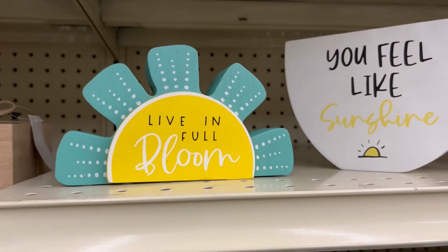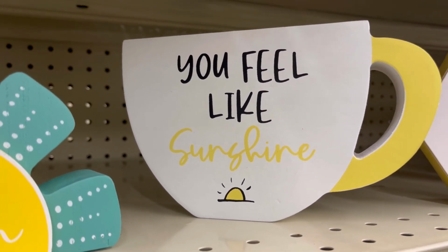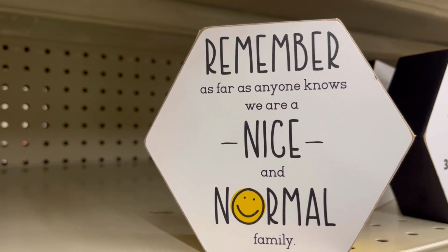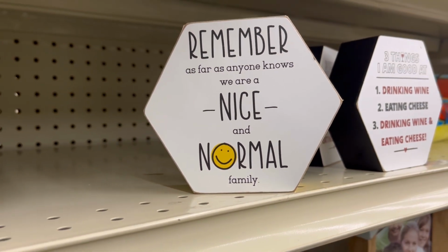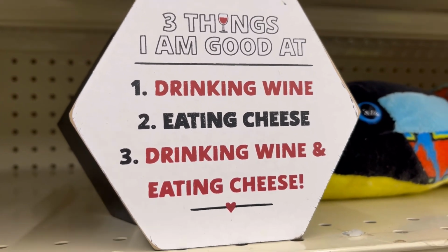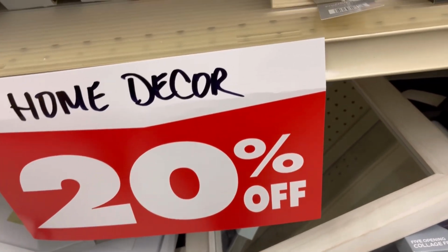I don't know what I'm looking for. Looking at it again. Live in full bloom. You feel like sunshine. These are like the plaques for your offices and home decor. Remember, as far as anyone knows, we are nice and normal. Three things I am good at: drinking wine, eating cheese, drinking wine and eating cheese.